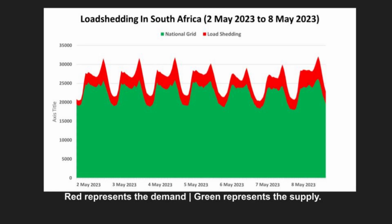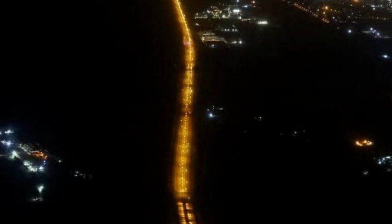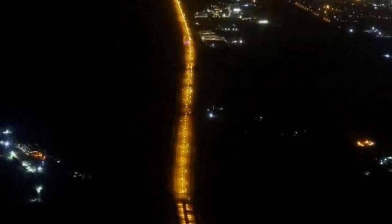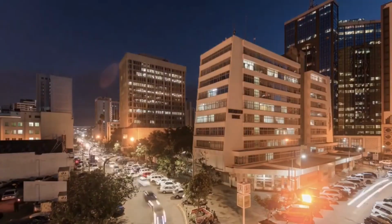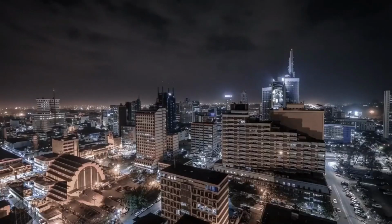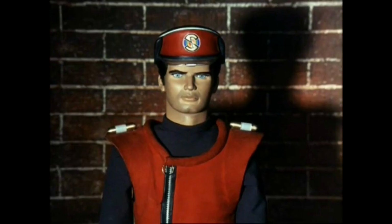This is what is currently happening in South Africa, whereby the coal plants they rely on to generate electricity have degraded due to lack of maintenance. This has left the country with inadequate power supply, meaning they have to ration power to give everyone at least a few hours of electricity every day. Not many years ago, Kenya was in a similar position. So, here's the story of how Kenya fixed the power rationing problem.